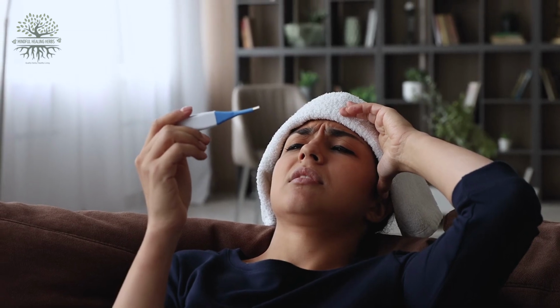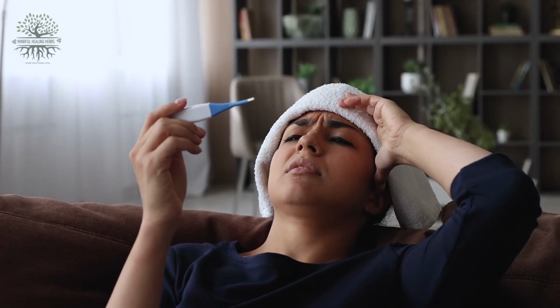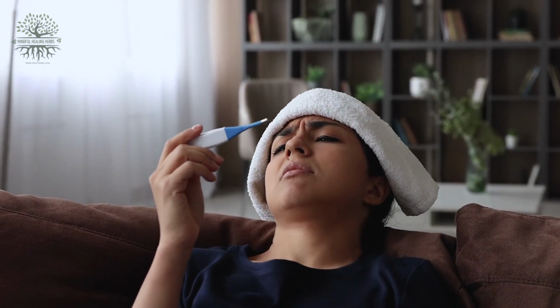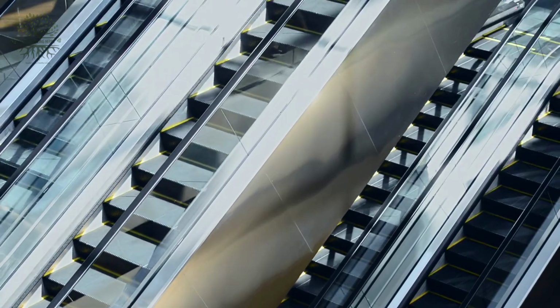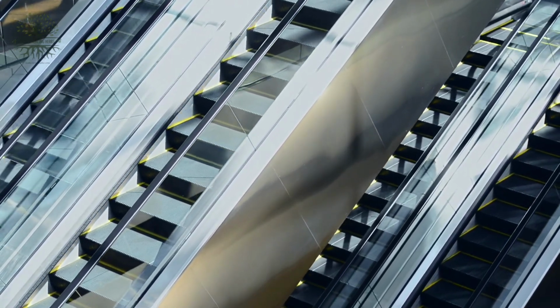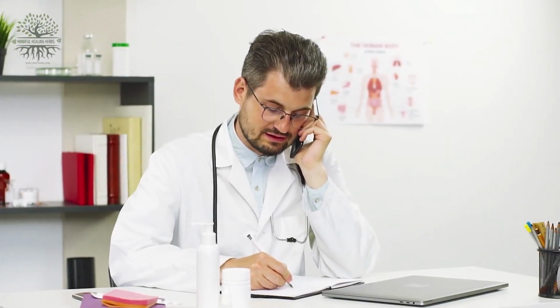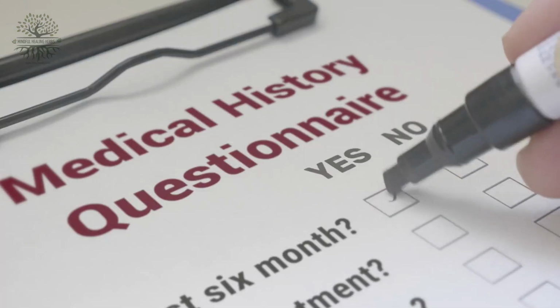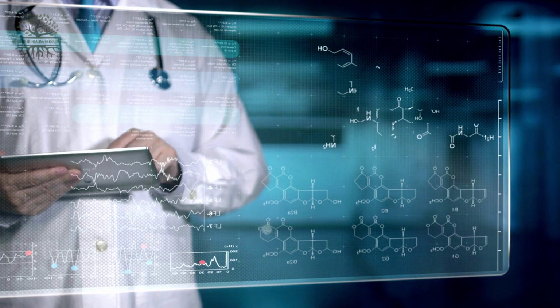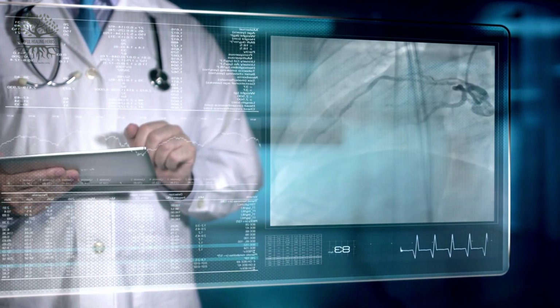What to do if you have these symptoms. What you need to do if you recognized yourself in any of these warning signs. Here's your action plan. Step 1. Don't panic. But do take it seriously. PAD is treatable when caught early. Step 2. Write down your symptoms. When do they happen? How long have you had them? What makes them better or worse? Doctors make better decisions with specific information.